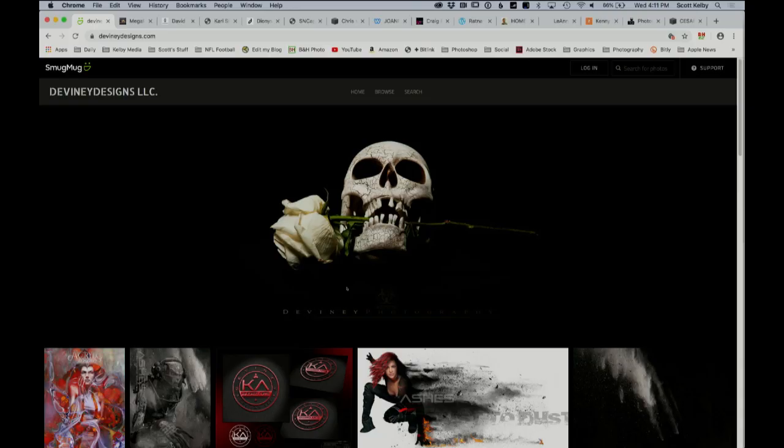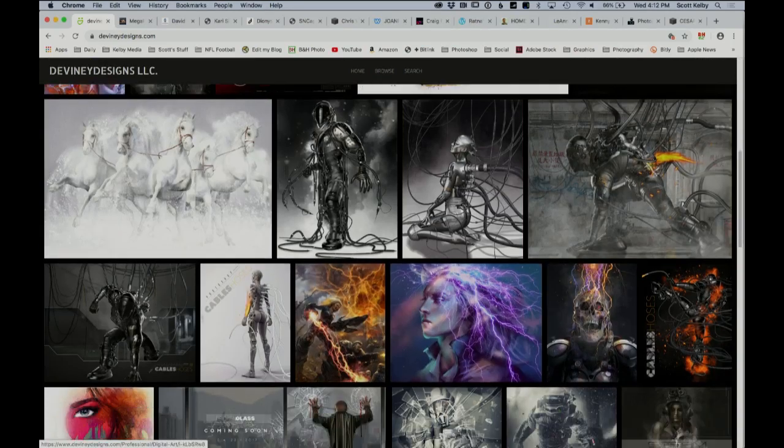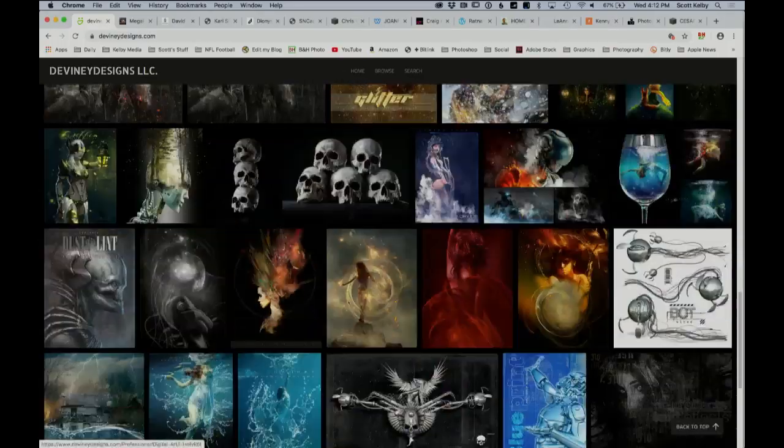It looks definitely like a SmugMug site. SmugMug says it up there. And it says Diviney Designs. This is pretty cool stuff. Really cool stuff. Wow, good Photoshop work, holy cow.